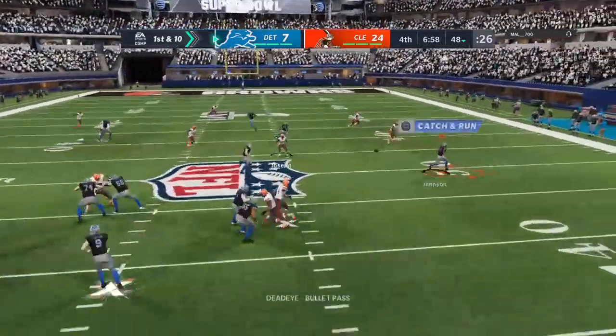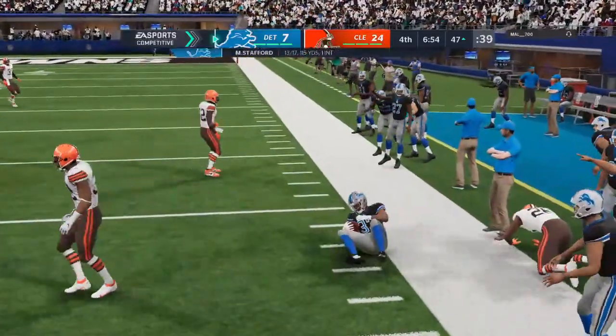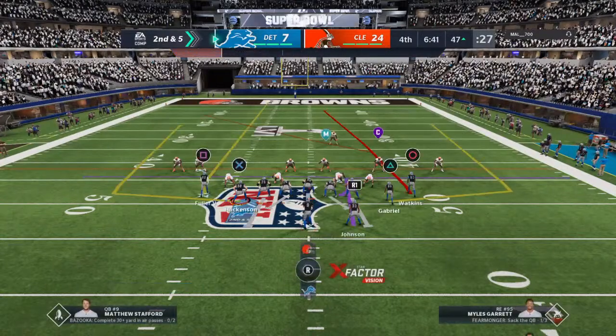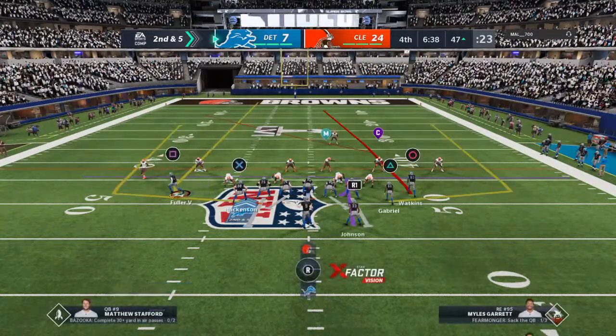On 1st down, it's Stafford. Completing it to the right side, Johnson. Stafford's pass. Call it a gain of 5, and that'll make this a 2nd down. Brings up 2nd and 5 at the Browns' 47-yard line.